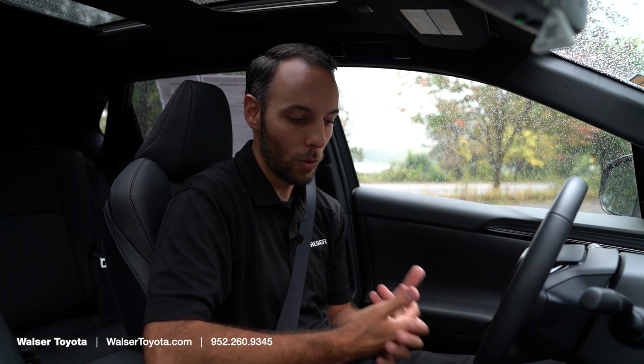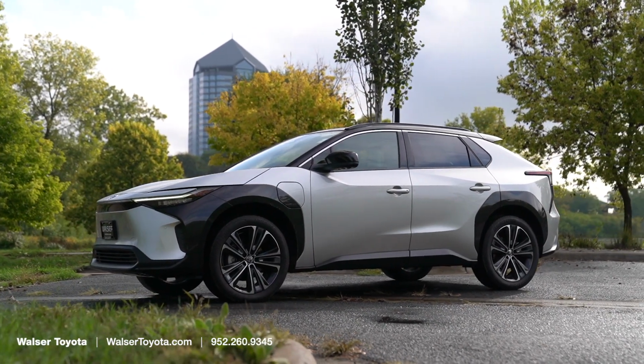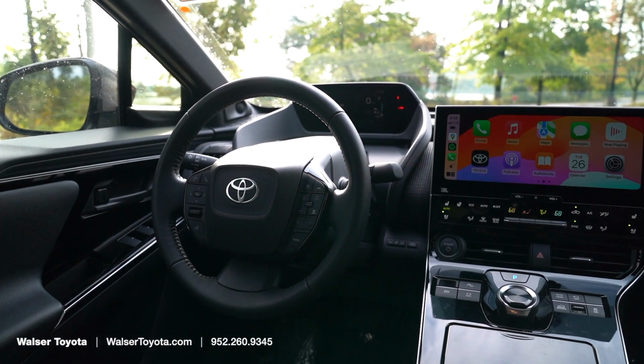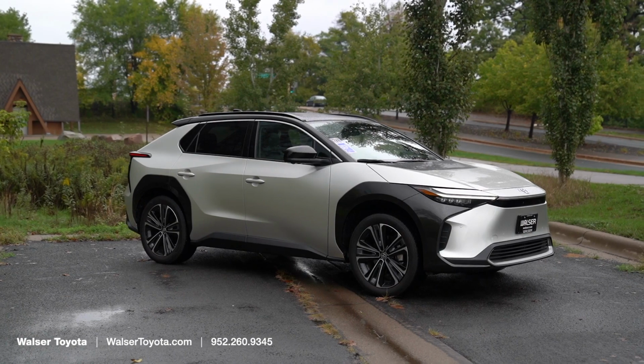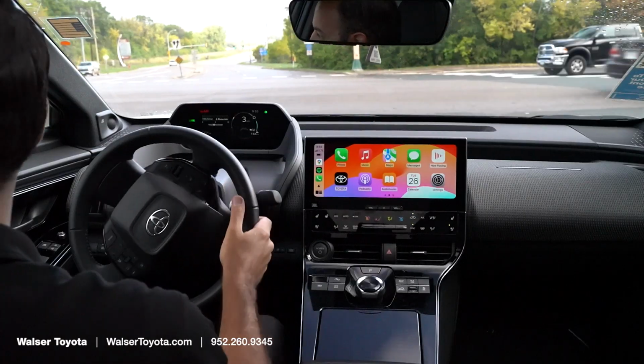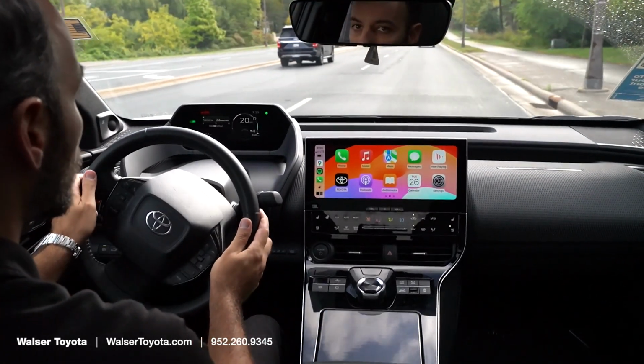So overall, what do I think? It's, again, very recognizable as a Toyota. Everything works. It's comfortable in here. I like the amount of space. I feel sometimes like I'm in a cockpit of a spaceship at this point because it's quiet, it's smooth, and when you put your foot down, it really does go. So it's fun to drive. I think the styling is really cool.